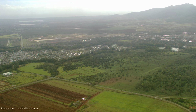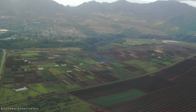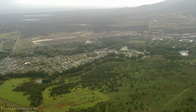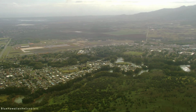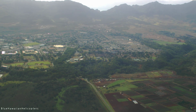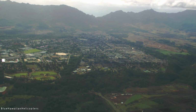So the way we're flying right now is very similar to how the Japanese planes came in on their bombing runs from the north through the Central Valley here. See Pearl Harbor down there in the distance. On our front right, that is Schofield Barracks. Schofield is the major Army facility on the island. So we saw the Marines earlier out at Kaneohe. This is the Army now.